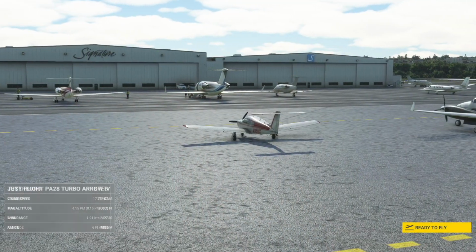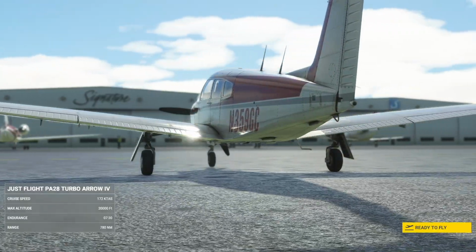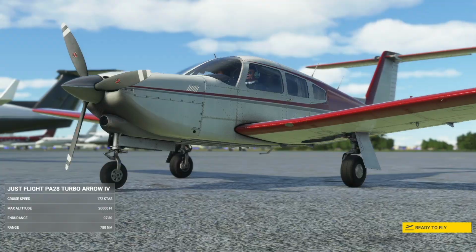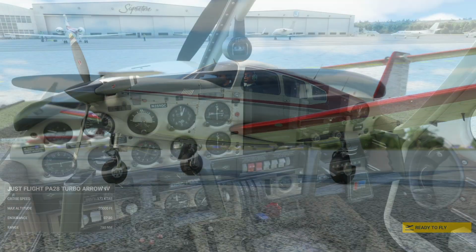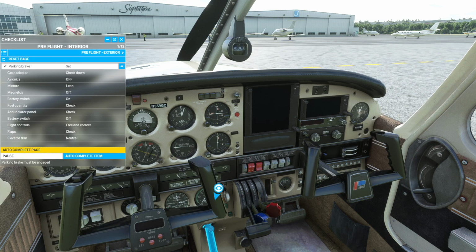Hands down, Teterboro and Van Nuys are my two favorite payware airports to fly general aviation aircraft out of, and I look for an excuse to do flights from them. Our interior livery is the clean Megapack livery. I'll put the link there so that you too can enjoy it. So as we run through the startup checklist, I'll take you through the flight brief.